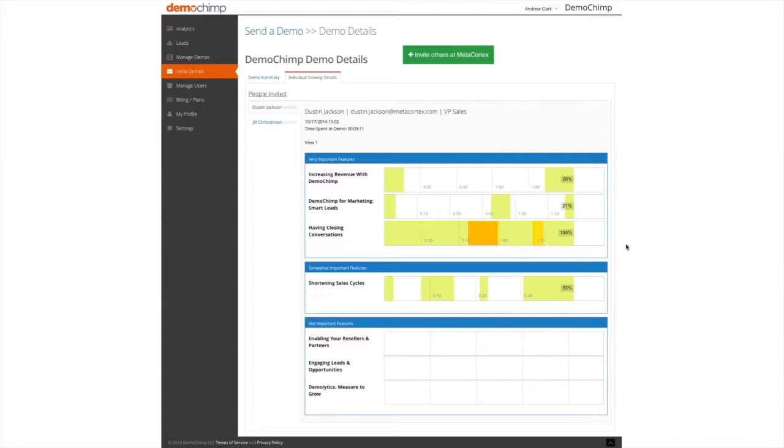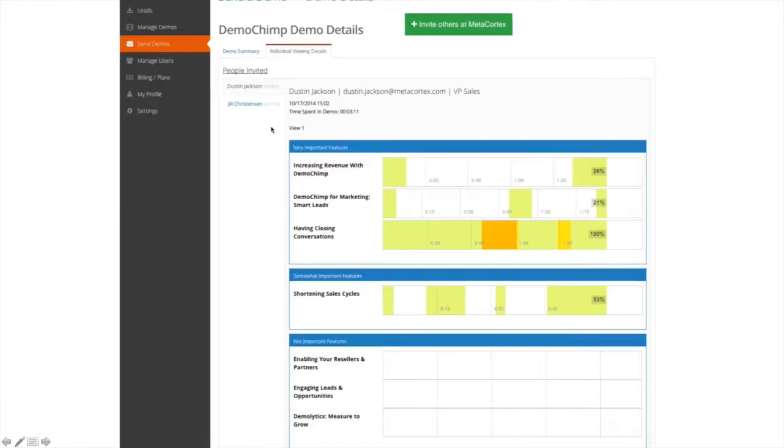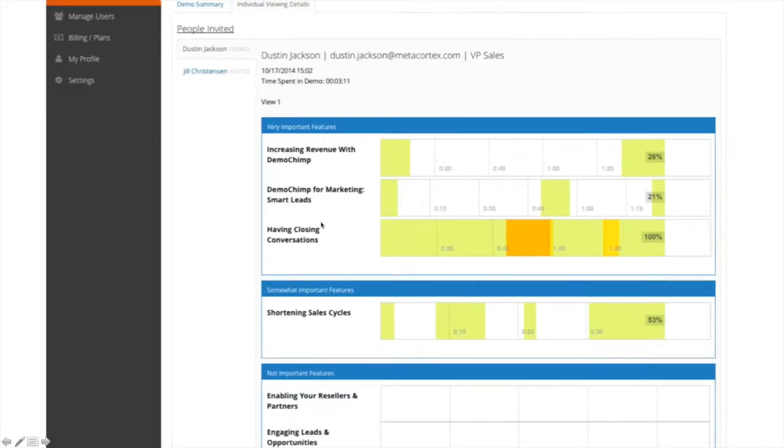And you can click on the link to see what their demolytics are. So when you go into their actual view of how they interact with the demo, you can see what was very important to them here and kind of see the different features, elements. These are some of the features in our own demo. And you can see the heat maps of what they actually watched. So not only what did they indicate was very important, but how much of that did they watch, and did they rewatch anything? So right here you can see the heat map, they rewatched this section over.